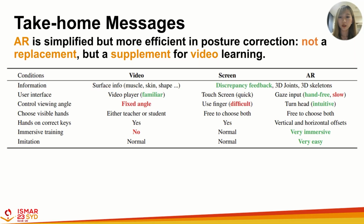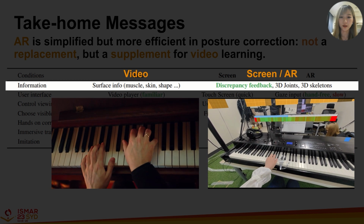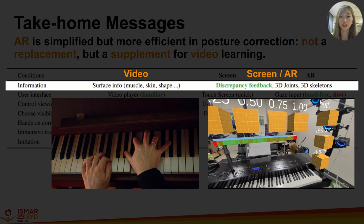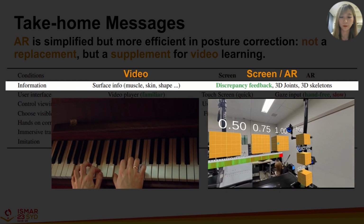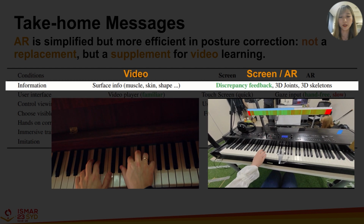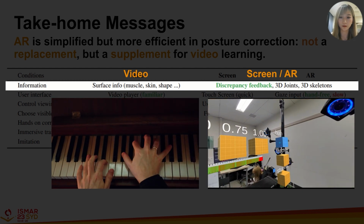As we mentioned before, AR is simplified but more efficient in posture correction, which means AR should be a supplement instead of a replacement for video learning. There's a trade-off. Since video can convey additional information like muscle, skin, shape, while AR can just display posture skeleton. In conclusion, the user can achieve effectiveness in learning posture using AR and grasp other necessary information using videos.